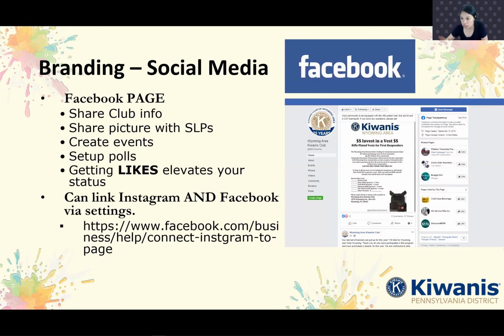Branding: Facebook, of course, is huge. So there's always that difference between a Facebook page and a group. If you're not familiar, there are two ways to brand the club, either by a page or a group. The page is more public facing, so it's great for branding the club as the Kiwanis Club. Like this example, I have a picture here of the Kiwanis Club of Wyoming Area. They're posting as the Kiwanis Club of Wyoming Area about their Invest program. And so that is more public. Other people can see it.